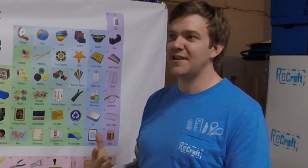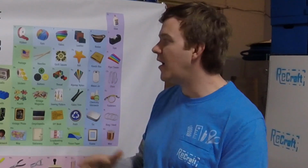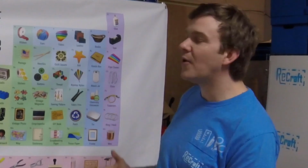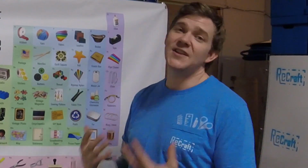Crayons. You know, I've never seen a crayon die a natural death. So everybody's got that box of half-used crayons somewhere. And what we do is we put it together, and we want to show people that this is all usable material that you can use right at home.